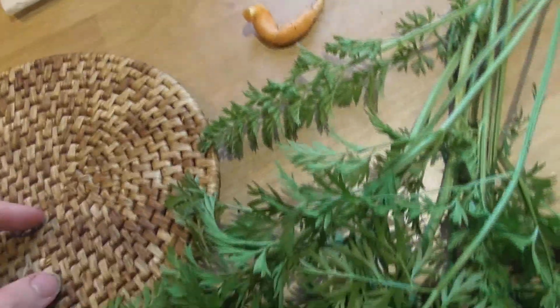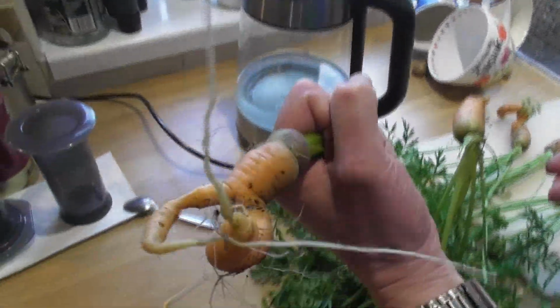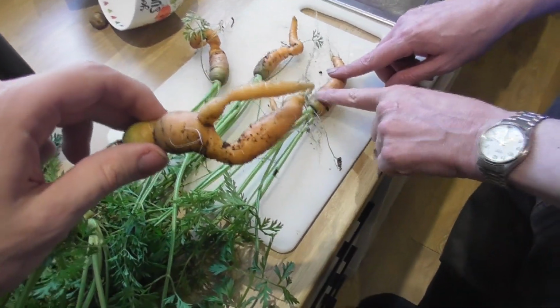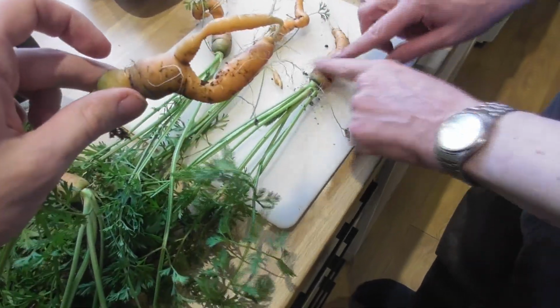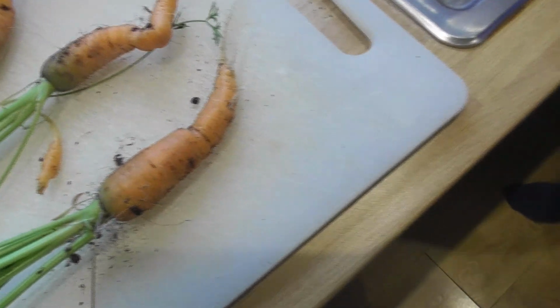Carrots. We have our first ones. They're kind of wrapped around each other, but look at that one. That's like a crab's claw. That's funny, that we've made a crab claw out of a carrot. But as long as they taste good. So they've wrapped around each other. That's the most carrot-looking one.